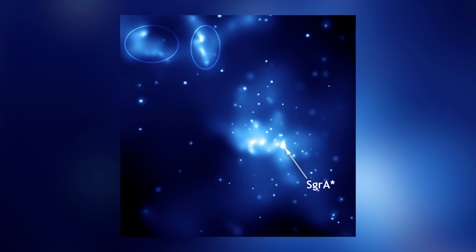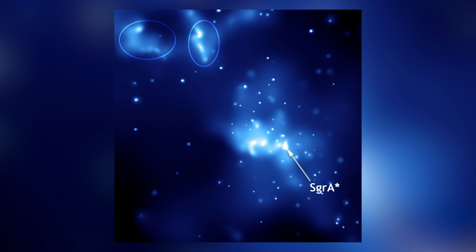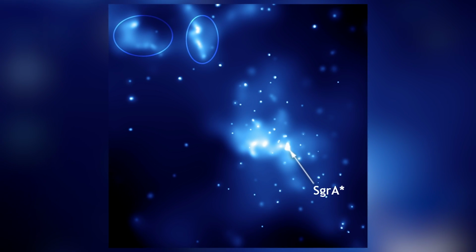Wait, 4.7 million solar masses? This is even more than our central black hole Sagittarius A star should have, namely 4 million solar masses. This is really crazy. And once again, I want to remind you that the dark matter particles have not been found, and of course, such extreme masses might again help to find the missing mass elsewhere. Madness.